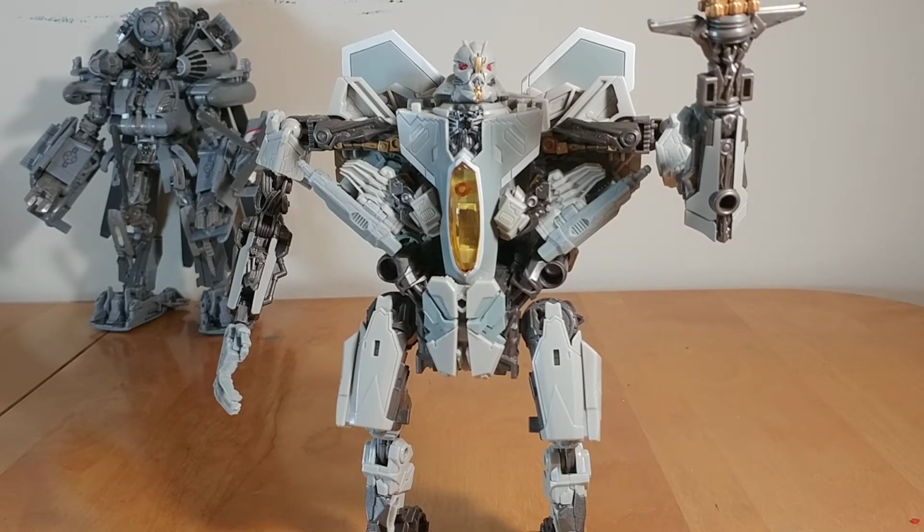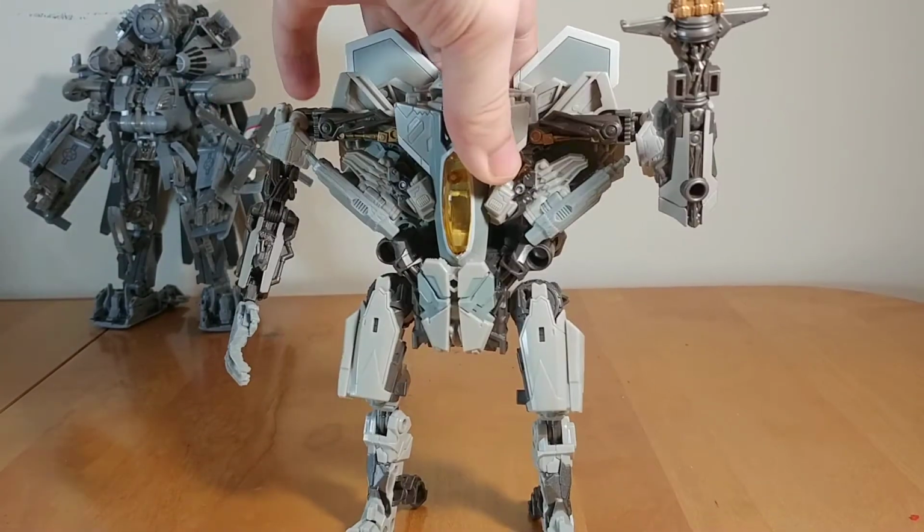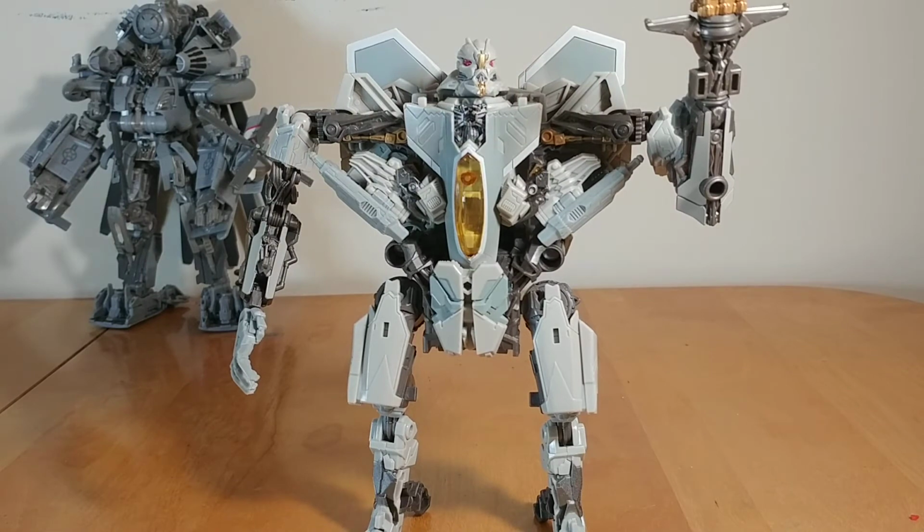My only real problem with him is, aside from he could have come with a couple more accessories, I'm not a huge fan of some of the paint apps. Some of them could have been better, especially the eyes, but aside from that, he's a really solid movie Starscream.